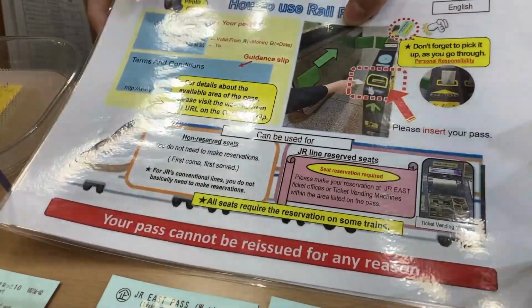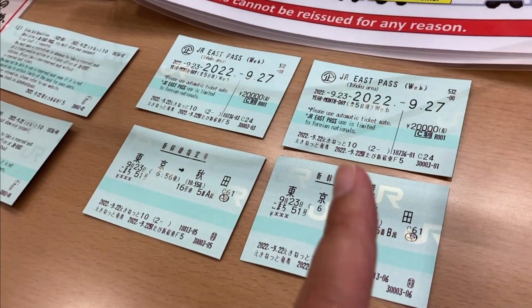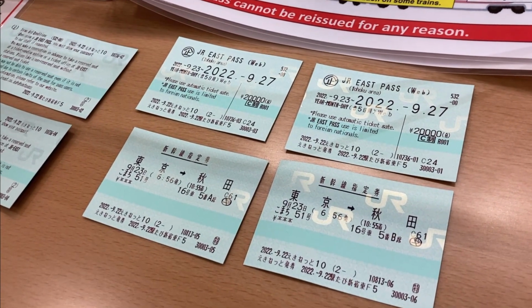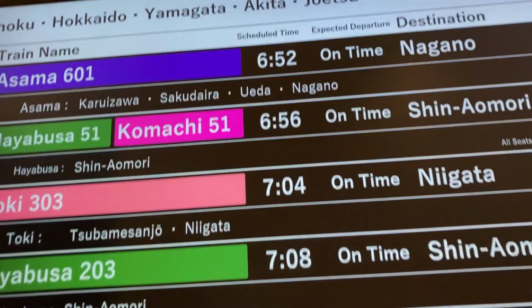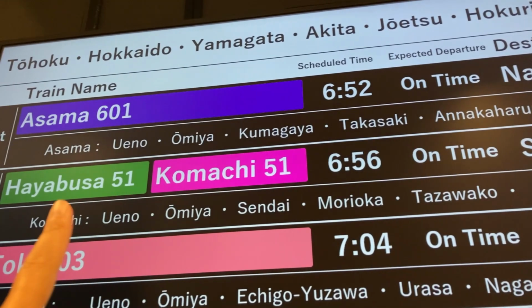All right. Okay. So when you lose these, they're not going to give you another one. And you always have to take your passport with you all the time too, in case they ask. We're going to be taking 656 one Komachi Hayabusa.